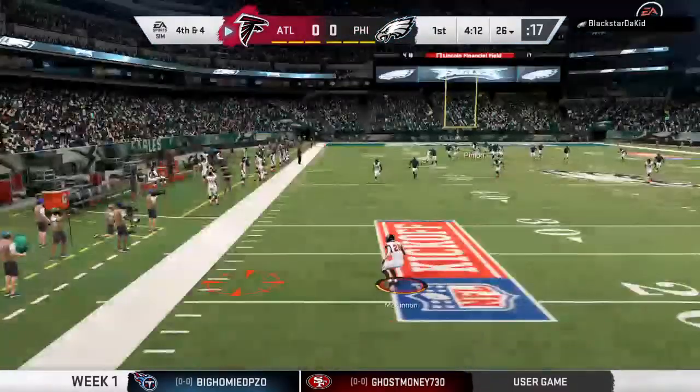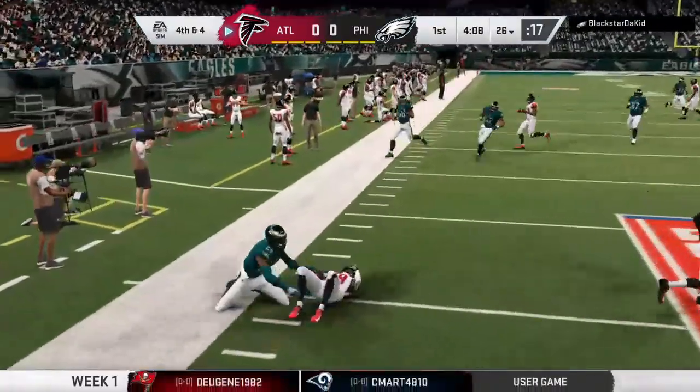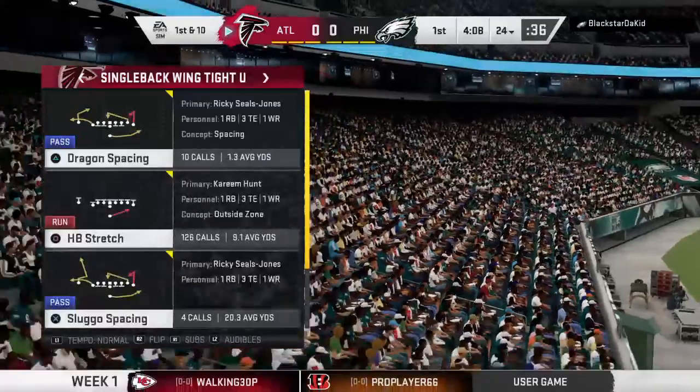The punt team on now as Pinion sends this one away. This is taken at the 23. Just a 2-yard return there following a punt of 48. And the Falcons will be taking over 1st and 10.